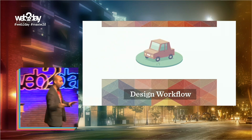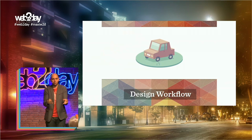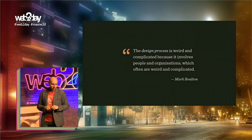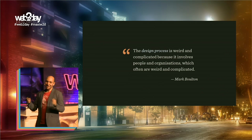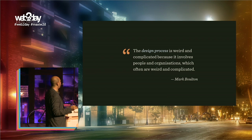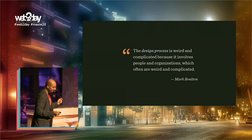Now, this is kind of an abstract approach. So we're talking about components, but how do we actually make it work in real-life projects, right? What would the workflow look like? Now, the design process is sometimes weird and complicated because it involves people and organizations, which often are weird and complicated, right?